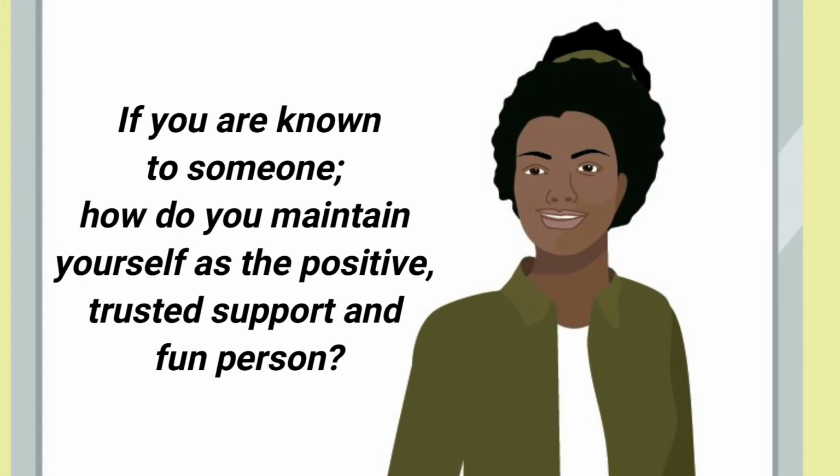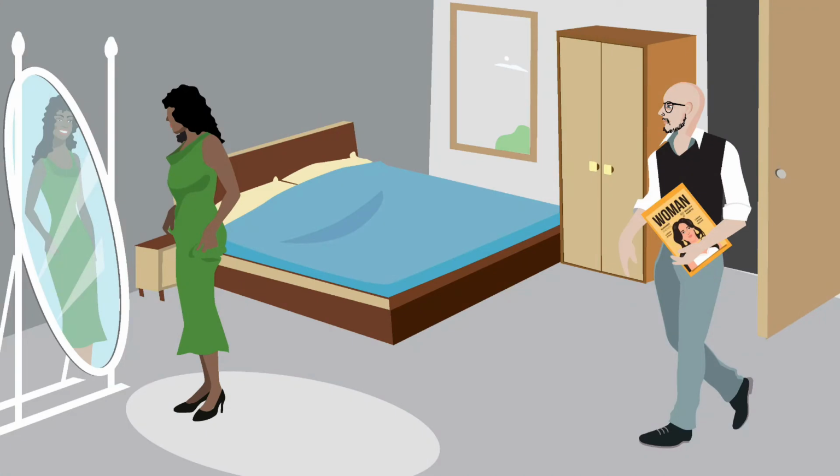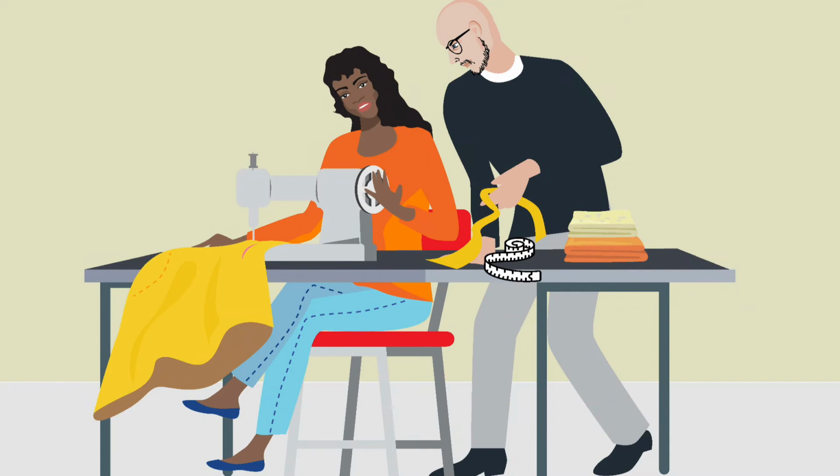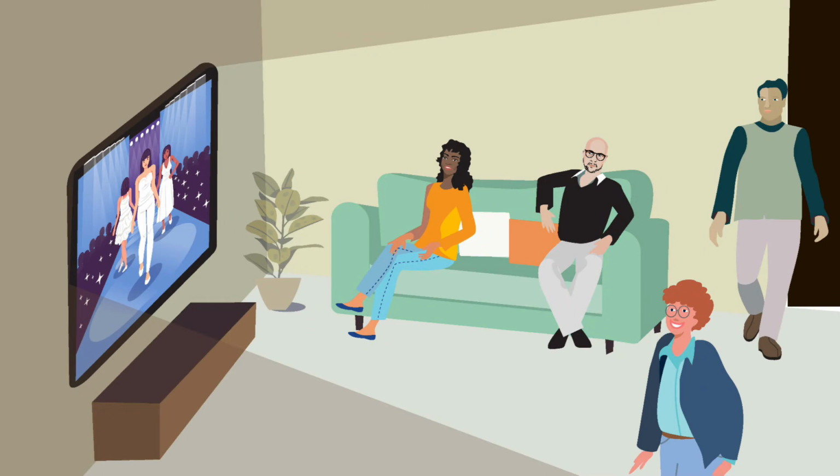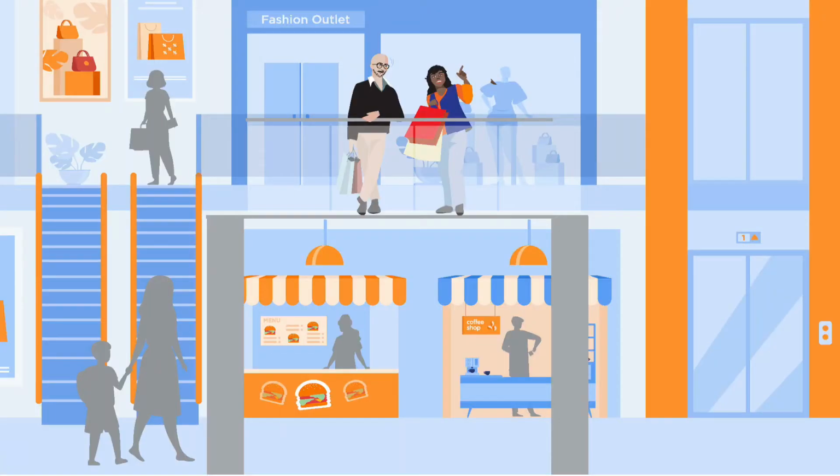If you are known to someone, how do you maintain yourself as the positive, trusted support and fun person? Continue to pair yourself with preferred activities and try your best to start off your shift or workday with this mindset. Try to bring and introduce other activities that are similar to the activities that the person enjoys. This may expand their area of interest. Continue to rotate through different preferred activities to pair yourself with new activities. Don't make all of your interactions with the person demands or giving instructions.